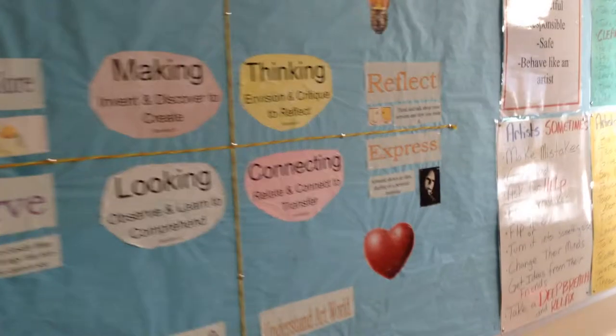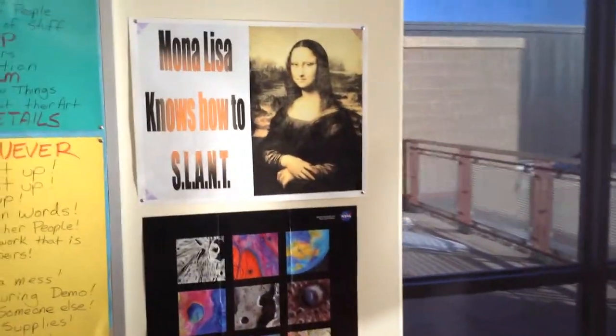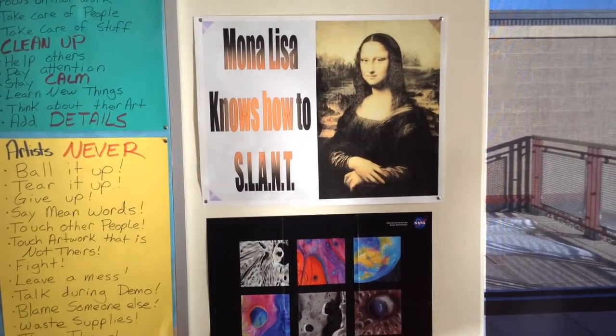Jobs of an artist. There's Dale Zumstro's 8 Studio Habits of Mind, connected to the Colorado Art Standards. Fabulous. Rules and expectations. Our school, we do something called SLANT, means sit up, listen, ask and answer questions, nod, and track the speaker. So Mona Lisa's definitely slanting the speaker.